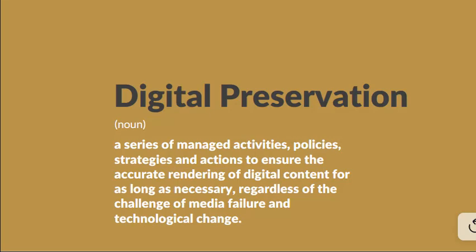And so when I talk about digital preservation, I really mean a series of managed activities, policies, steps that ensure the accurate rendering of digital content for as long as necessary, even facing challenges of media failure, so if your storage device fails, or technological change. Would you easily be able to open a WordPerfect file from 20 years ago if I sent one to you? Probably not. That's the kind of technological change we have to think about when we think about digital preservation.